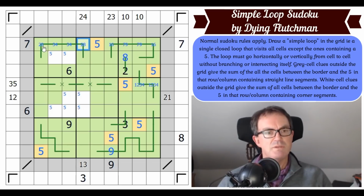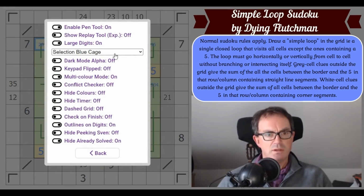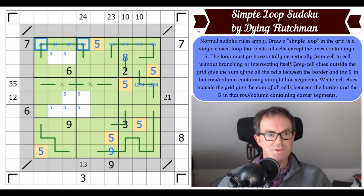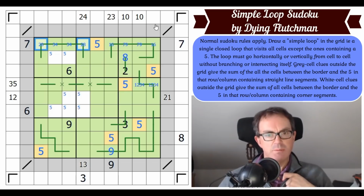I'm having a little bit of difficulty seeing these digits. Can I increase the size of the digits somehow? Oh, large digits is already on, so no, I can't. I think it's the digits are smaller because I've taken up more space with the outside clues on the grid. That's what's going to have happened.